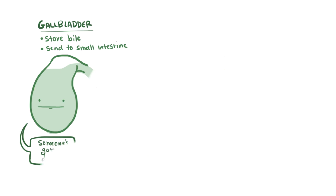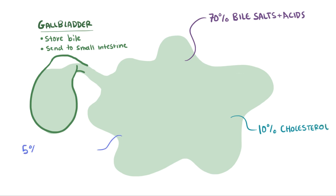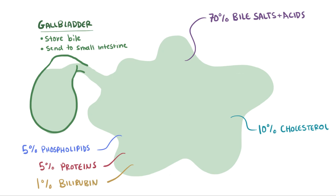If we take a closer look at this magical substance, we'd get a rough breakdown that's something like the following: 70% bile salts and acids, 10% cholesterol, 5% phospholipids, 5% proteins, and 1% conjugated bilirubin. And the rest are small amounts of other things like water, electrolytes, and bicarbonate.